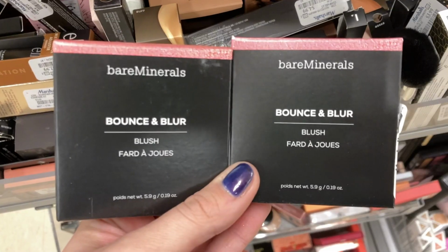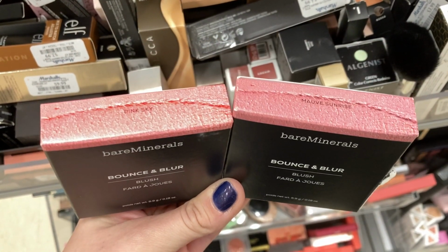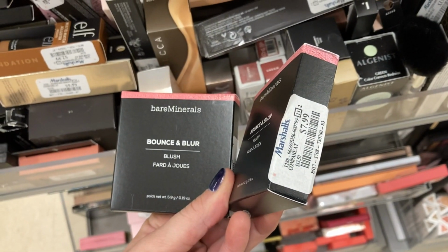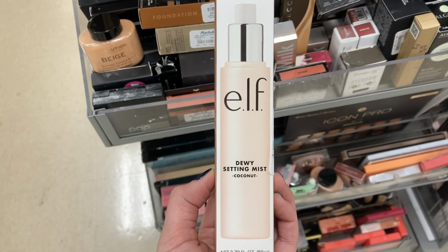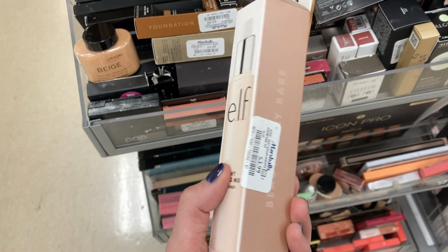A couple Bare Minerals Bounce and Blur blushes. These are in the shades Pink Sky and Mauve Sunrise, and these are both here for $7.99. And then another e.l.f. product, the Dewy Setting Mist in Coconut Scent for $3.99. I actually like that product.